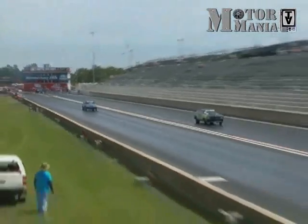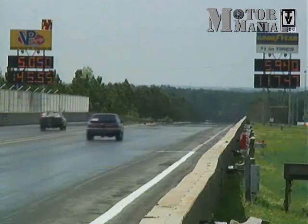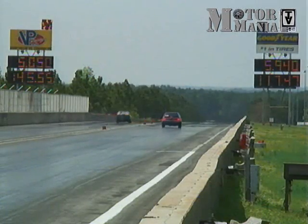Jason gets a hit on the tree, but Kenward got the horsepower to go A to B. 505, 145.